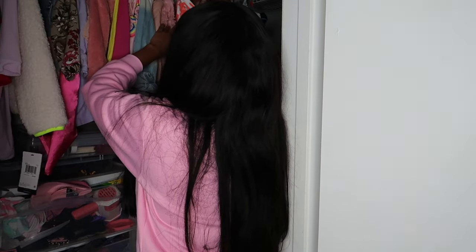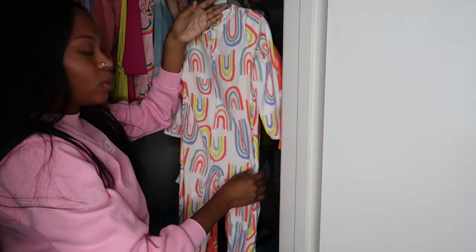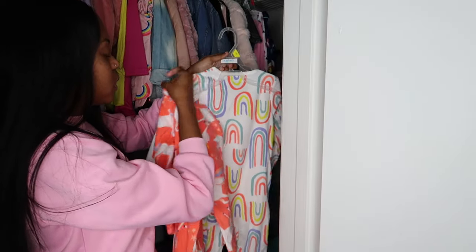It's really cold in my house today. That's why I got this sweater on. But I'm just gonna let her wear one of these for pajamas. So let's pick this one. I think this one is super duper cute.